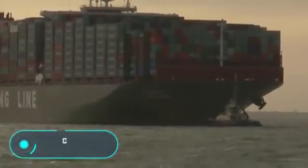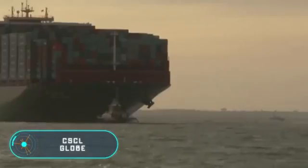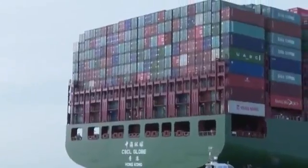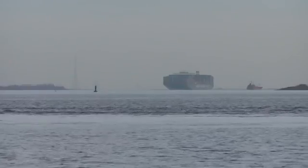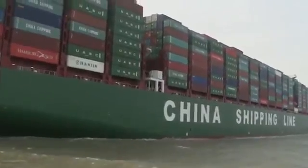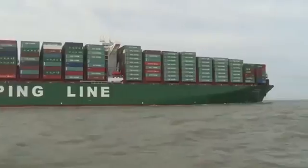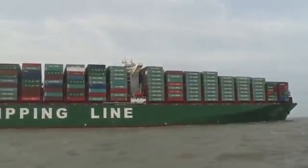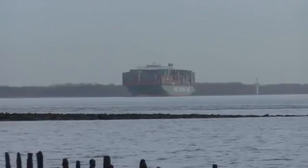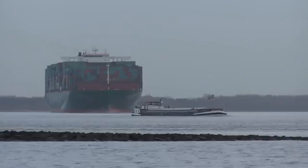The CSCL Globe. This container ship is considered to be one of the largest ships of this type in the world. It's 400 meters long, 61 meters wide, 30 meters tall, and weighs 183,800 tons. Besides, the CSCL Globe can take 19,100 standard containers on board.